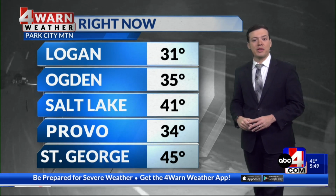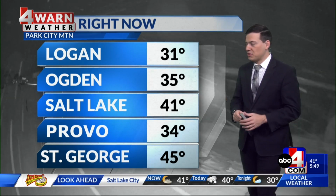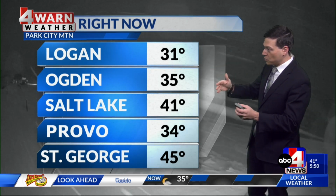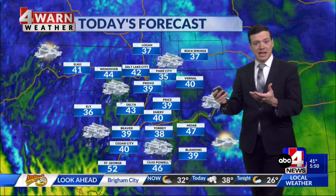Temperatures are starting off in the 30s and 40s. It's 41 degrees in Salt Lake City, but this is the tricky part when it comes to those snow levels. In Logan right now, we are actually seeing a little bit of light snow, while in Ogden, I wouldn't be surprised if we saw a little bit of a wintry mix, while Provo could be talking about mainly snow, with that temperature sitting at 34 degrees. This afternoon will bring daytime highs in the 30s and 40s across the state, 52 degrees in St. George.